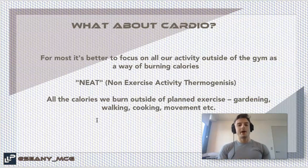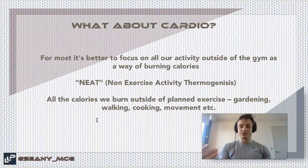Okay, what about cardio? In traditional weight loss, people would go in, hop on a machine, and say, I'm going to try to burn this amount of calories. What I prefer for most people and think is more sustainable is just focusing on burning calories outside the gym. Yes, that is possible. And that is basically referred to as NEAT, okay? Non-exercise activity thermogenesis. There won't be many science words in there, but it's good just to be familiar with if you hear people talk about it.